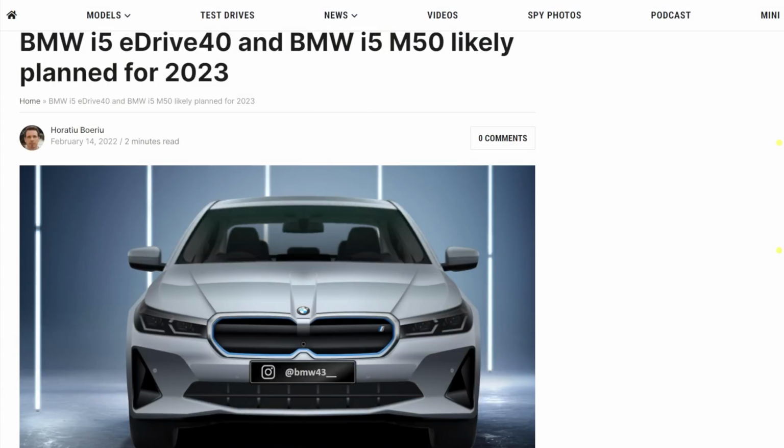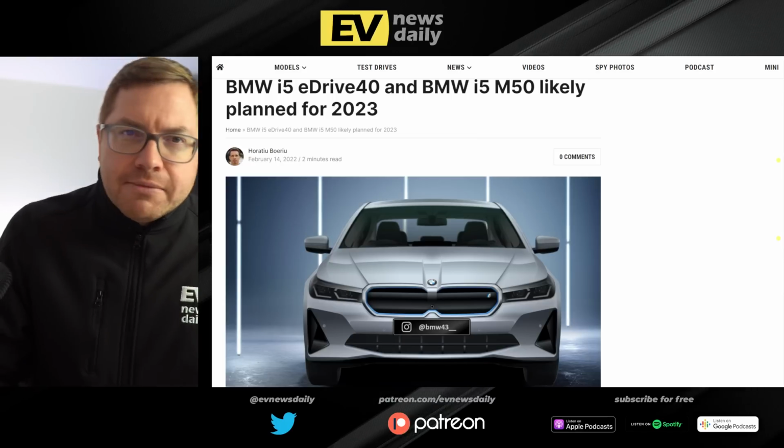UK pricing, 55 or 65 grand for the long range and performance versions, respectively. Now let's talk about BMW. The i5 eDrive 40 and the M50 are planned for next year. It's going to go into production in July next year. The sedan will be the first to arrive, followed by the touring models.